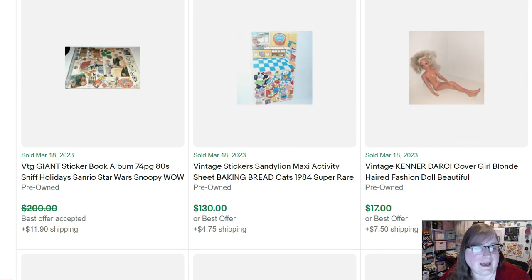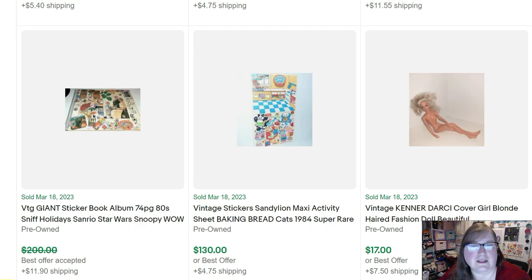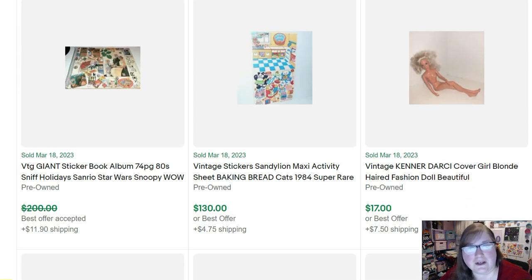I sold a sticker album. I still have a couple to list. This one sold for, I believe it was $185. This is again from that sticker and ephemera sale where everything was fill-a-bag. So I figure I had about $5 each into these giant sticker albums. And then here is a single Sandy Lion sticker sheet that sold for $130.